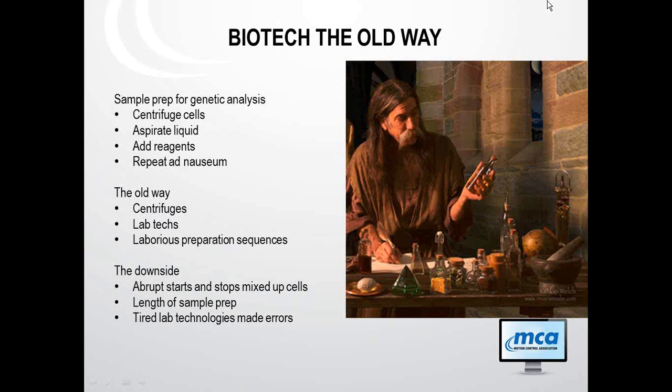Another thing to look at is biotech. Some of the tests that have to be done, just refining the samples for that, can take hours. There's one that's to prepare samples for genetic analysis.